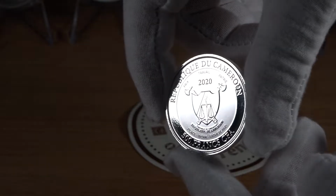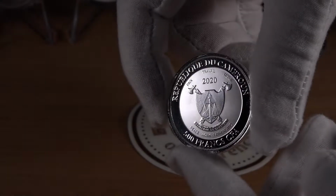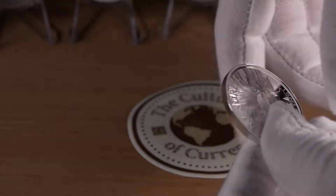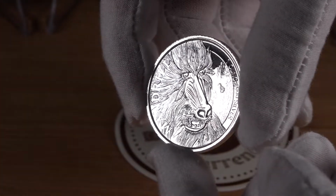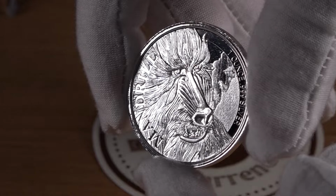The last coin today is from a series where the artwork changes yearly. This is from Cameroon, which I have many coins from that highlight different African animals. This coin highlights the Mandrill, which is such a cool and slightly terrifying animal, and I cannot wait to drill down on it. If you've seen The Lion King, this is the animal who is portrayed by Rafiki.